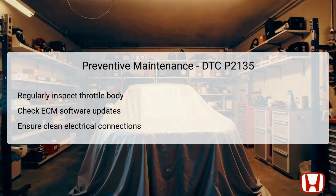Preventive maintenance is essential to avoid future occurrences of the DTC P2135. Regularly inspecting the throttle body helps to maintain optimal airflow and mechanical operation, preventing the sensor from misreading throttle positions. Additionally, keeping up to date with ECM software updates from Honda can ensure the vehicle operates effectively with the latest parameters and maps provided by the manufacturer.